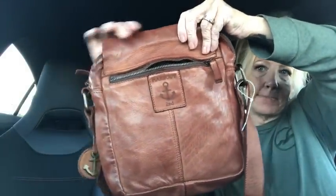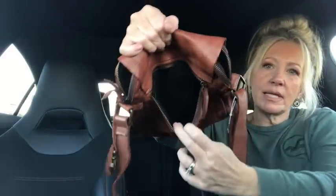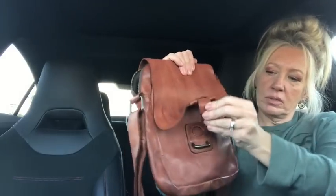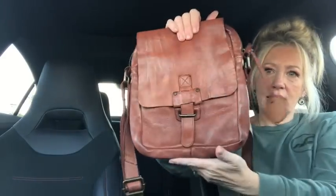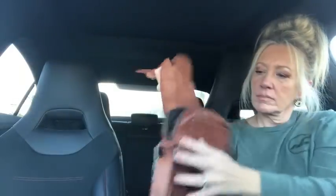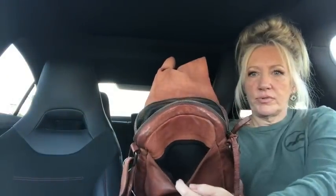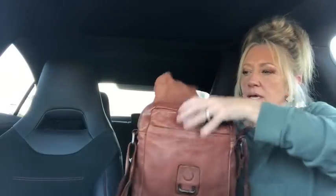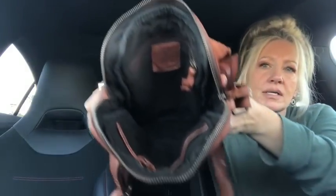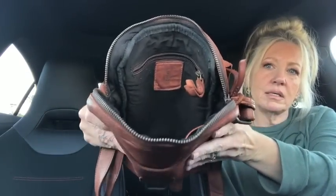Zipper on the back. It's a distressed leather, but it is a new bag. Then you have this cute little magnetic flap. There's a large front pocket here. And then the zipper compartment. And on the inside, you've got all your goodness in there with your slip pockets and your zipper pocket and the label.